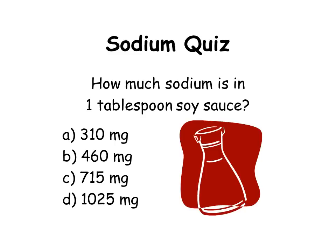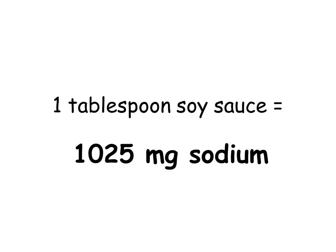How much sodium is in 1 tablespoon of soy sauce? A, 310 milligrams, B, 460 milligrams, C, 715 milligrams, or D, 1025 milligrams. 1 tablespoon of soy sauce has 1025 milligrams of sodium. Now you can see how sodium intake can build up quickly and above the recommended 2000 milligrams, especially when choosing canned or processed foods.